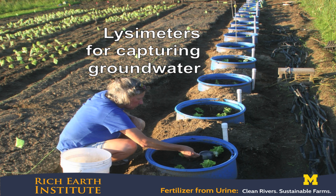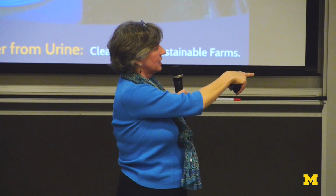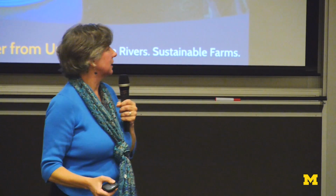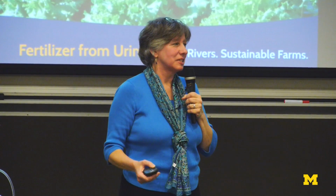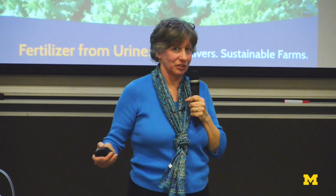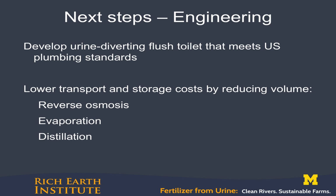These are lysimeters, which we have buried in the ground, and they capture the groundwater. It's a simulation, and the rainwater goes through, and we can pump out through these white tubes on the side. So we've planted lettuce, and I'm fertilizing there with several different treatments, and we've been able to follow all those things. So here's our harvesting of the lettuce. We're very careful about how we did that, and we sent some frozen samples here to the labs, and to Buffalo, where they are doing the chemical analysis, and here for the biological analysis.